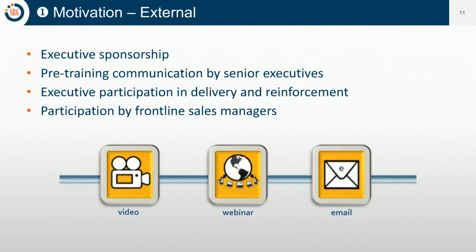But at a minimum, we would want to see a pre-training communication by the senior executives explaining why the company is investing in sales training and how it's relevant, to make sure that there really is a partnership as it relates to the ongoing reinforcement, that it's not a one-time event. And the best way to do that is to get the frontline sales managers involved, because ultimately the team's only going to have so much time with internal or third-party training professionals, but they're going to work with their managers on a day-to-day basis. So having their managers actually attend the training with their teams and learning how to coach to the training is really essential from an external motivation standpoint. So again, item number one, motivation, internal and external.